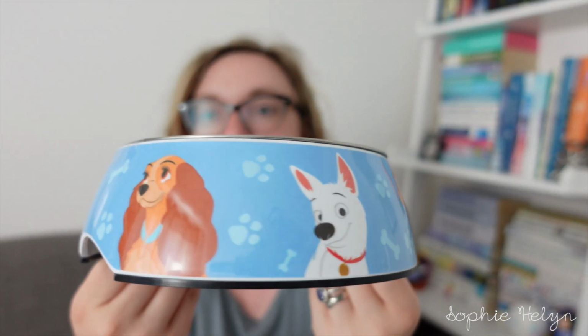The other thing we got was this, and this we got for Winnie. They only had size small in any of the dog clothing, so this is going to be for Winnie. Unfortunately they didn't have one for Blue. I have the matching 30th Spirit jersey, so I got that for Winnie, and that was €35. And the final dog thing we got was a bowl, and this was €10, which I don't think's bad, and it comes with 2 separate ones, so you've got the metal one and then the plastic bowl underneath, and it's got all of the Disney dogs on it.